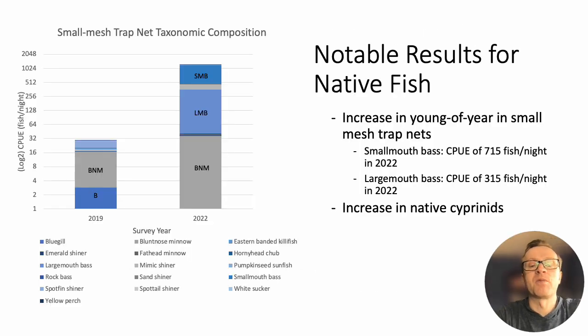We were seeing some changes in native fish community. So we're looking at small mesh trap net catches in 2019, which is prior to management, versus 2022, which is after the bulk of management occurred. In 2019, and this is a logarithmic scale, the catch per net was about 30. In 2022, it increased to over 1,000. And in 2022, we're seeing a lot of young of the year smallmouth and largemouth bass.